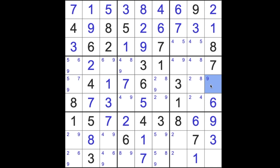Sorry, this, what happened there? Go back. I did something weird. Sorry, this 9 means this is a 5. I had the wrong mode selected, I apologize. Right, this square, this square, this square, and this square can have their 5 removed. That's more like it. Gotta be careful of clicking the wrong buttons.